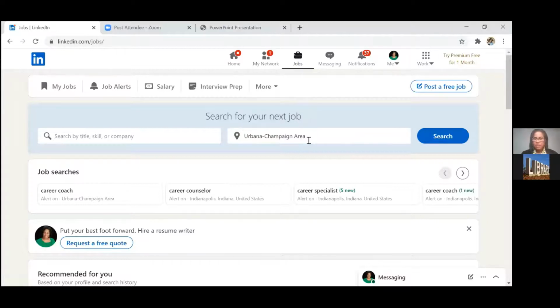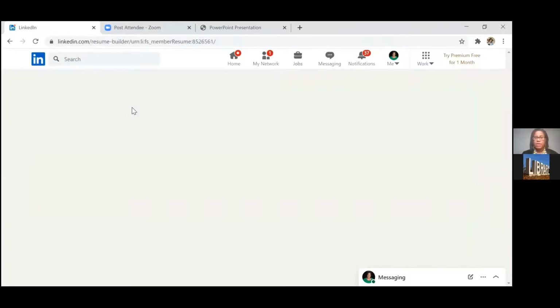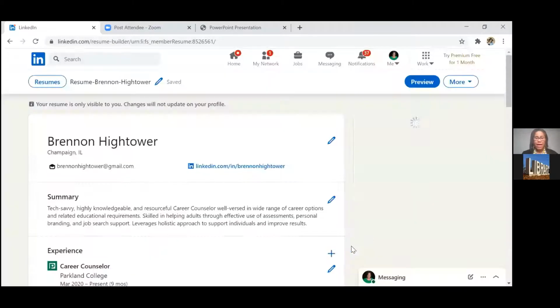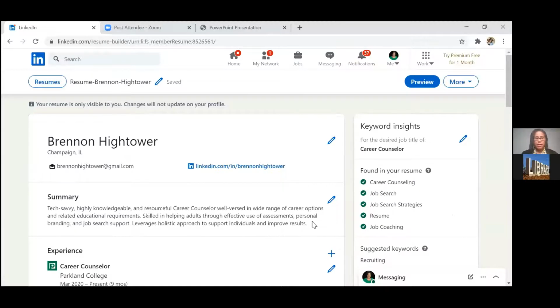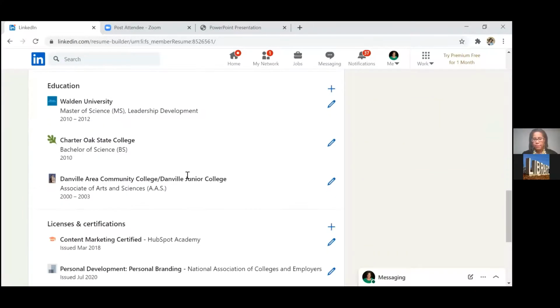But what I especially love is the resume builder, and you'll find that here under more. You simply click on resume builder, and it will ask you if you want to build a new resume based on your LinkedIn profile. The answer would be yes, so you would click New Resume. Here, you will put in your desired job title. So for this presentation, I am going to put in career counselor, and I'm going to click apply. Once I do that, it builds a resume for me based on my profile.